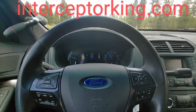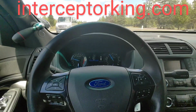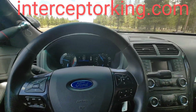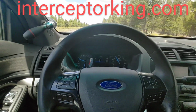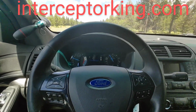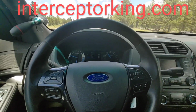These handle great. They're great for road trips. I've sold quite a few of them to security companies, to other government agencies, and to police departments and sheriff's offices. You know, for places that don't want to spend $50,000 on a brand new vehicle and then upfit them. I'm guessing once they're upfitted, they're probably a little over $60,000 with all the stuff they have to do to them.